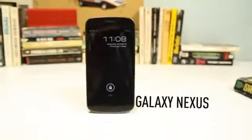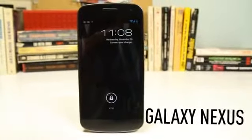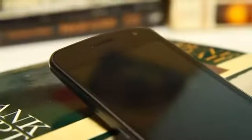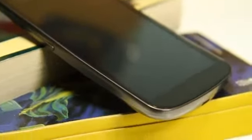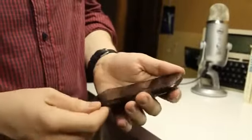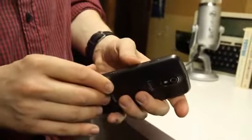This is the next flagship Google device designed by Samsung in conjunction with Google. The device itself is really thin. It's about as thin as the iPhone 4S or iPhone 4, which is kind of amazing, but it has a gigantic 4.65-inch 720p display, which sounds big, but because of the thinness, it just seems smaller than it actually is.